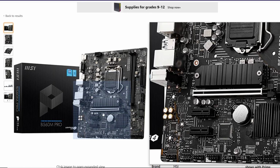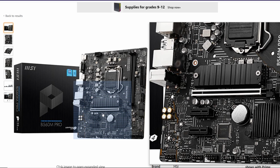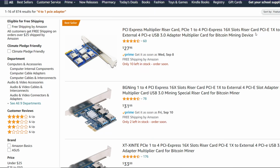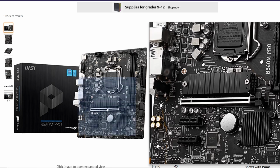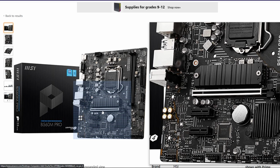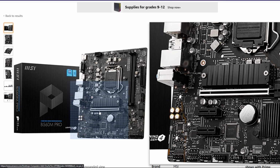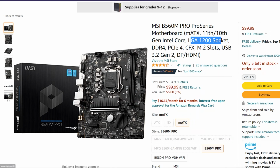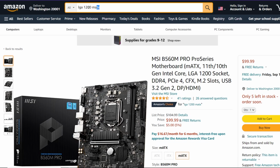But anyways, I just want to talk about that this motherboard has only 3 PCIe slots. So you can plug this 4-to-1 PCIe adapter into the X16 slot there, and essentially you have 6 PCIe slots to use this as a mining motherboard per se. Okay, so 100 bucks plus you need the processor.